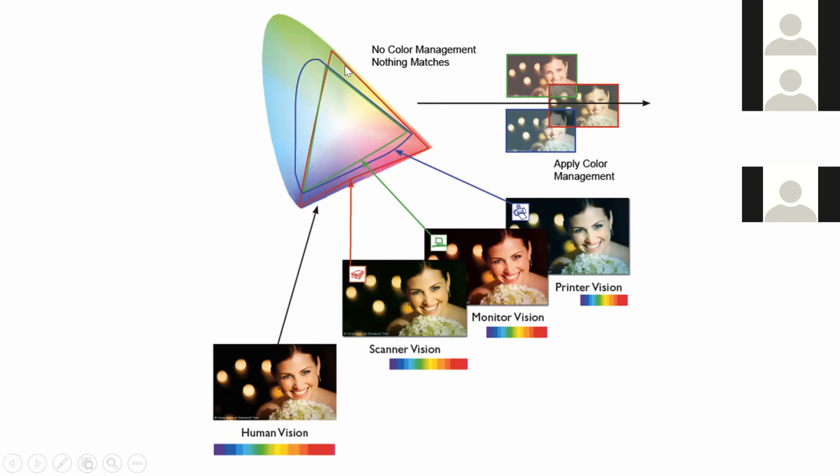Do you see my cursor? Just a cross check. Yeah, we can see the image.